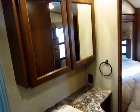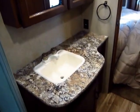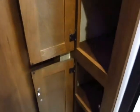I also love the double vanity. You have a double medicine cabinet going on here with lots of countertop space right next to a power plug so you can run your shavers and blow dryers. Nicer porcelain stool, not plastic, and they actually give you a spot for towels here in the bathroom, and I can't even begin to express how many very high dollar fifth wheels, more than this one, do not do that.